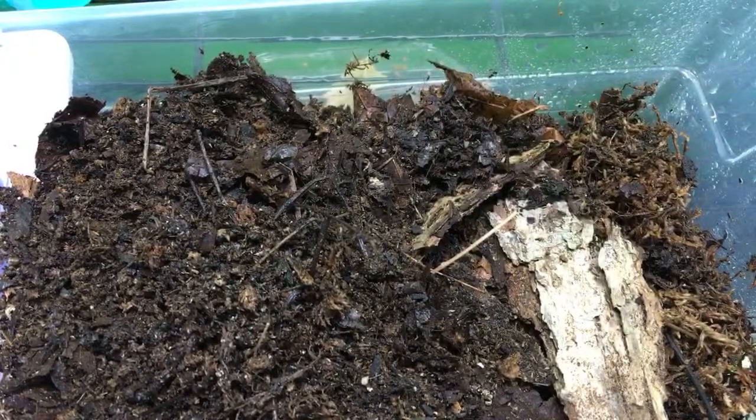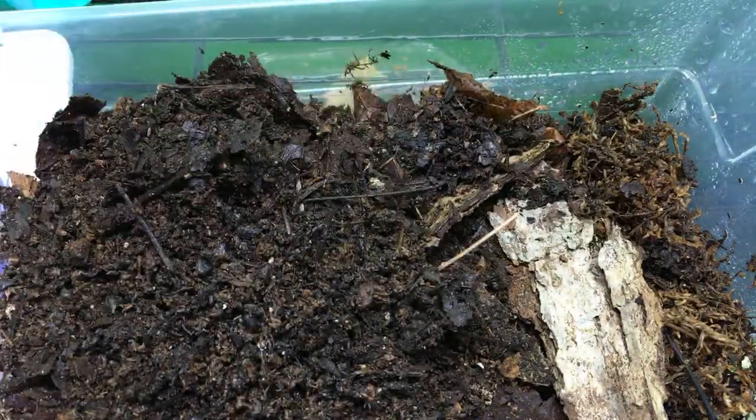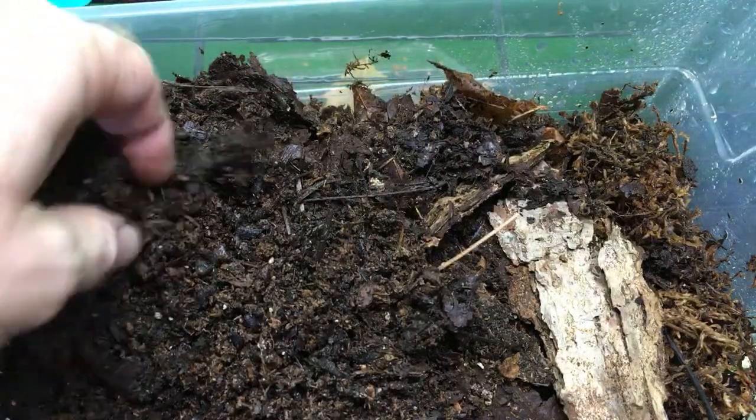Your millipede hasn't shed the skin in 8 months. Well, it depends on the type of millipede and the age of the millipede and so on. So it's not necessarily bad. It can be, but it isn't necessarily bad.